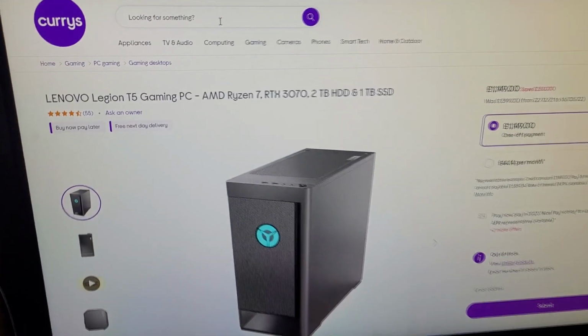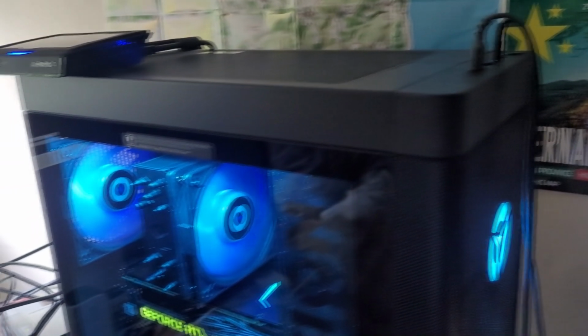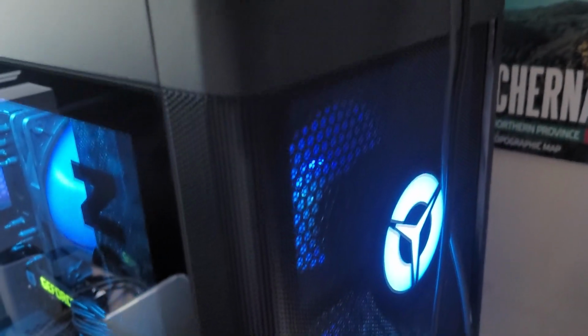Hi everybody, I've put a few dozen hours into my new gaming PC, so it's time to attempt to do a review of my Lenovo Legion T5 pre-built PC. The thing is, this is going to be a bit of an unusual review, and I don't know how useful it will be to others, as this is the first gaming PC I've ever had.